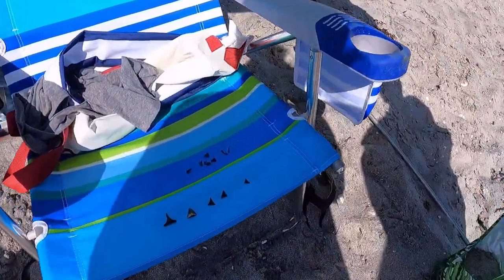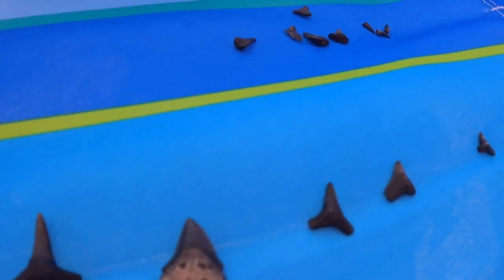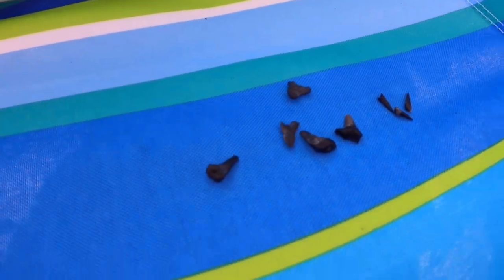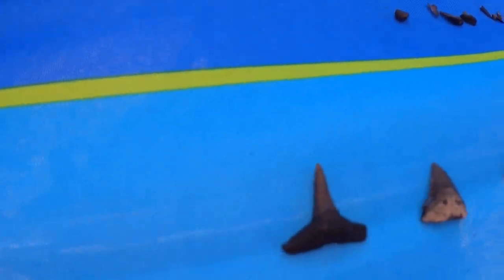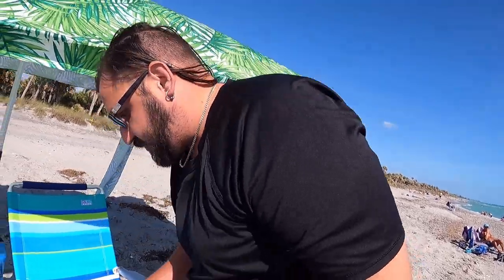And then Lewis's teeth. I think he won for biggest tooth. Those are two front, three big ones. And there's some other ones too. And I think he won for biggest tooth. I think so. Yeah, I think he did. I don't know which one was way more, but I mean that one's definitely bigger.